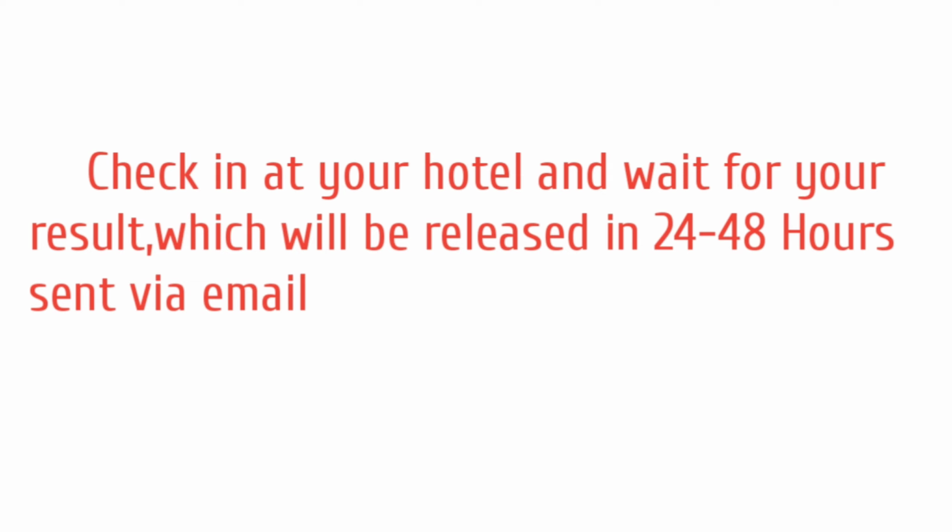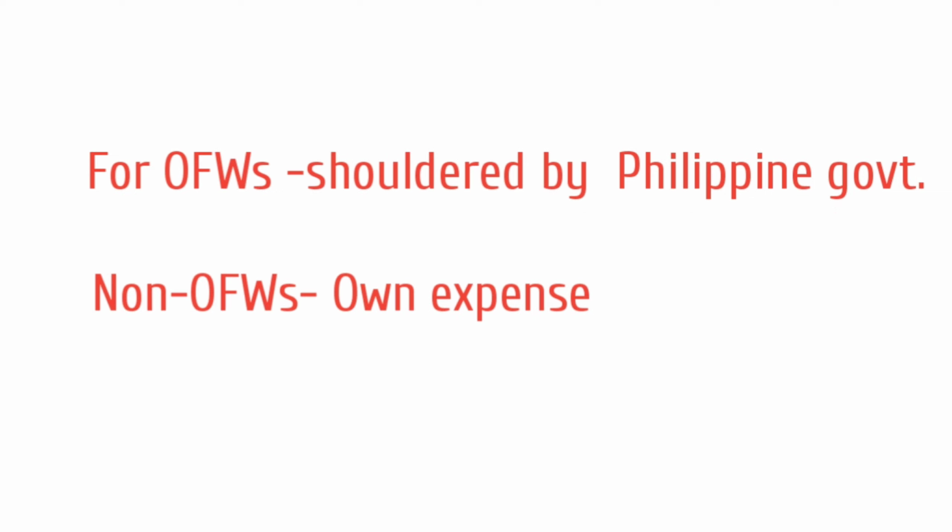On the day you arrive in the Philippines, if you develop COVID-19 symptoms like shortness of breath or loss of taste, kung may mga nararamdaman kayo na parang related sa COVID, kailangan i-inform nyo agad ang inyong hotel. So a medical or BOQ officer can assess and check up on you immediately. For OFWs, your accommodation and food during your stay will be shouldered by the Philippine government. For non-OFWs, your accommodation and food during your stay will be at your own expense.